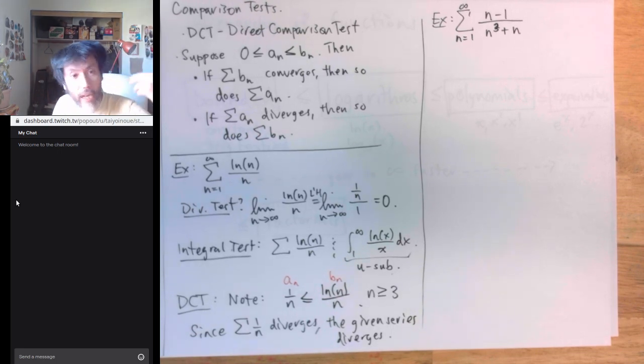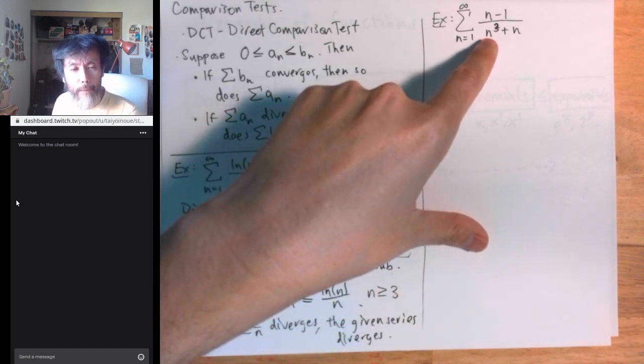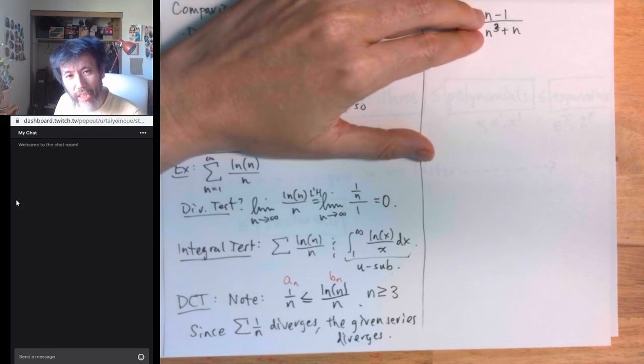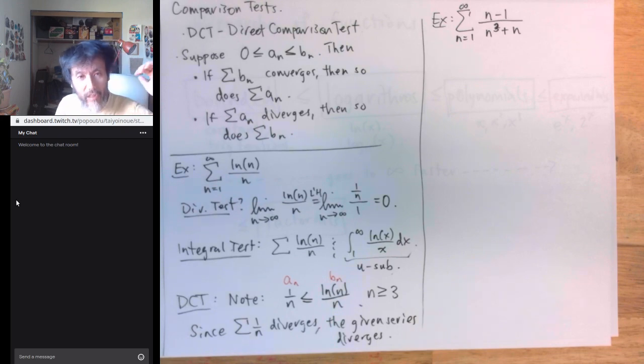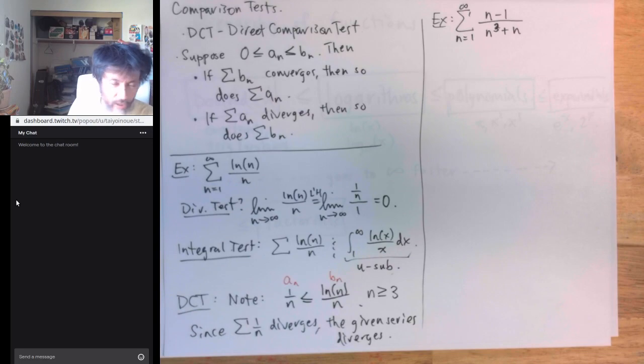Now, I really like that logic, because that's me running through the precise reason why I believe this guy here is convergent. And in fact, that kind of argument is very valuable for us to use, because we can implement it and make it useful in the context of the limit comparison test very directly. All right, but let's use DCT here.